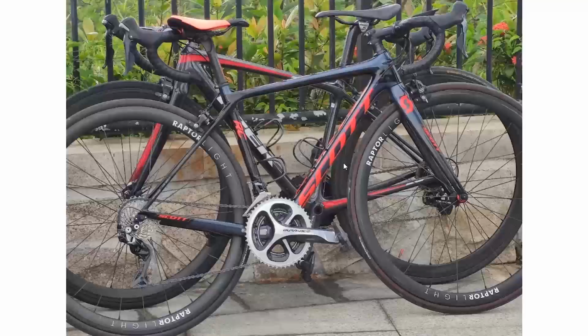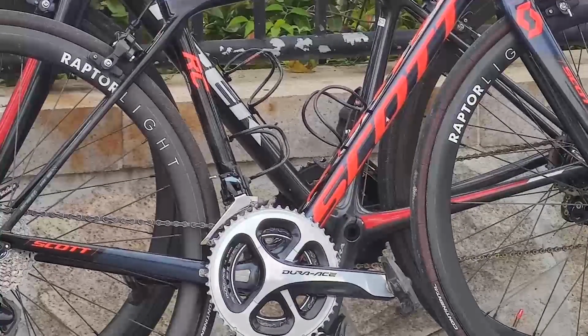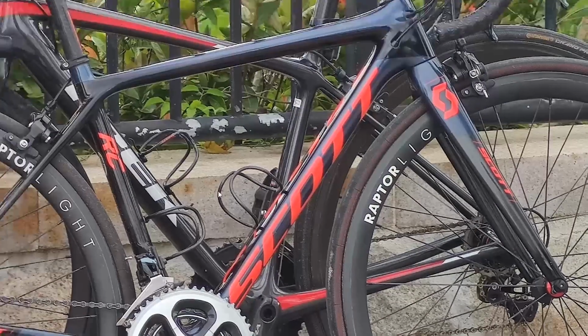Bling bling. And we've got the Scott. Which one's this one? The Scott Foil, the Scott Addict RC? I don't know my Scotts. Tell me in the comments.